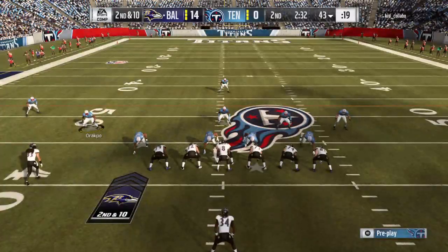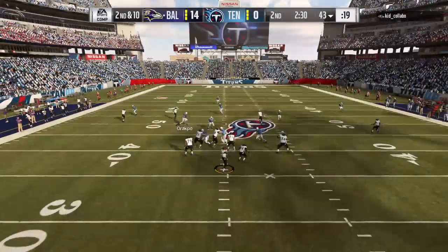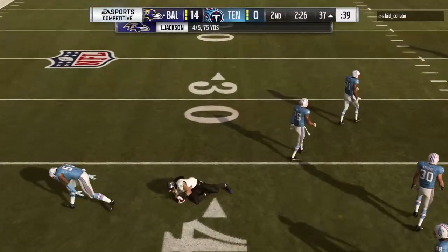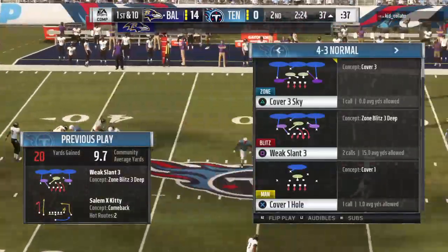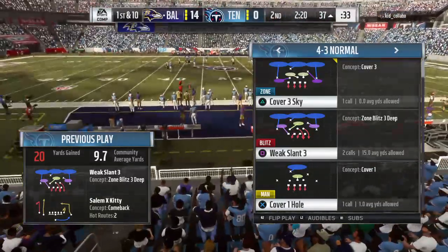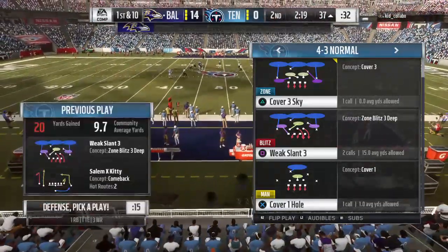All right, now look at 56. 2nd and 10. Here's Jackson again. It's brought in here by Willie Snead, and he's taken down, but not before he gets this into enemy territory across the 40. First target, first catch, and a first down.